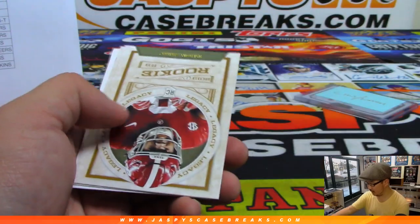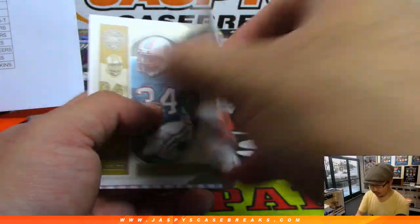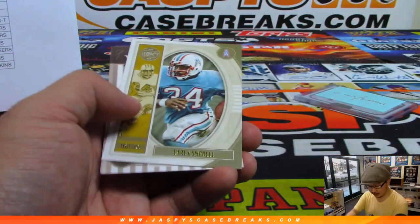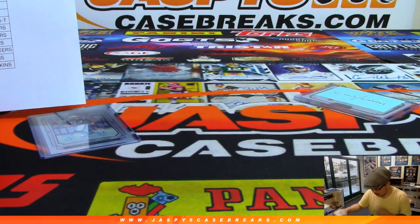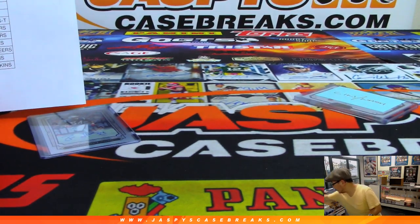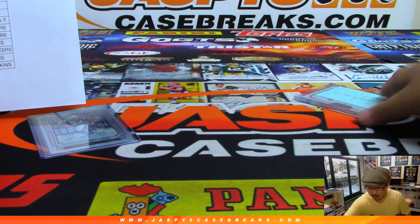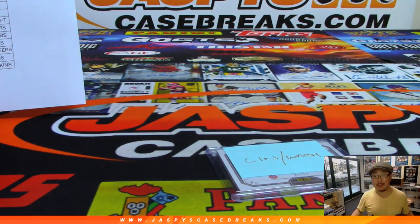And out of 50, Greedy Williams. Daniel Jones to 100. So no hot box, no extra hit. I don't think those are guaranteed per case. But we do have that nice dual auto to close things out. So let's make one person happy. Let's make the other person sad. Let's find out which will be which.